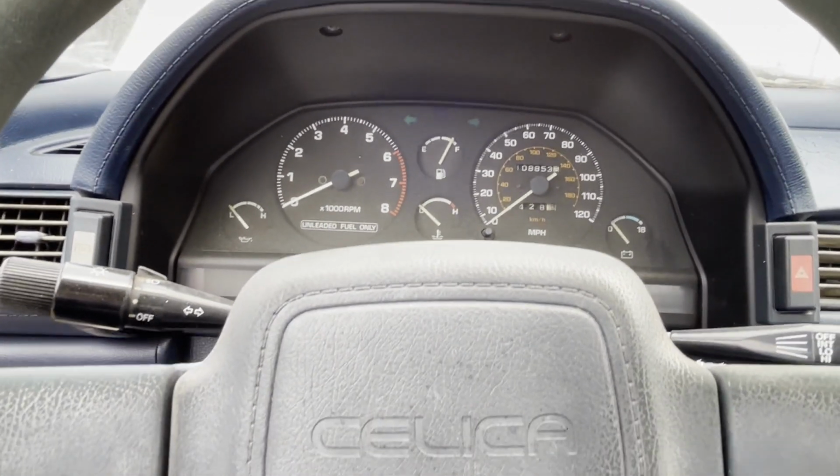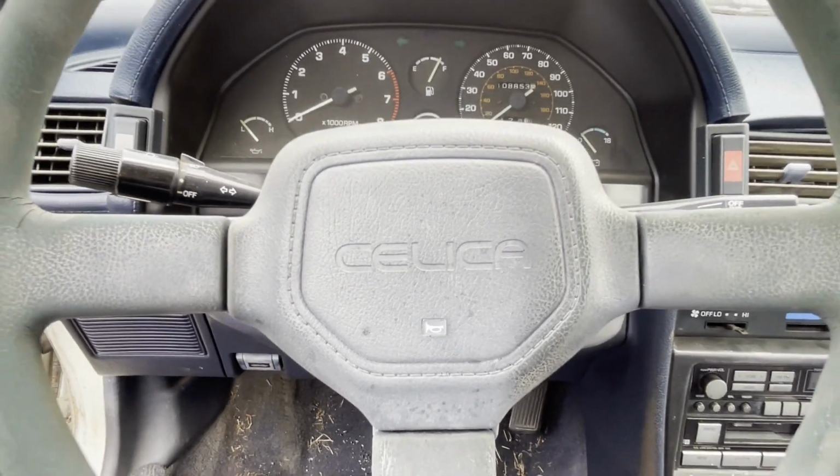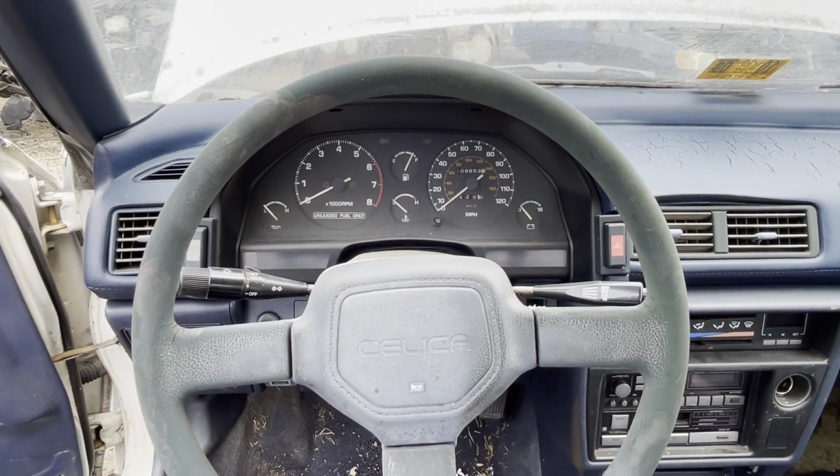Not only do they last longer than a lot of other eras, but they last longer than leather from the same era. I had a 1989 Acura Legend with absolutely mint cloth seats.